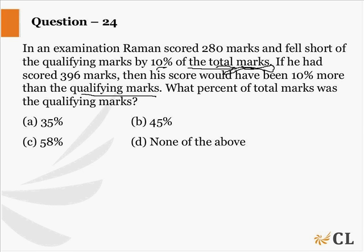For this question, if I assume the qualifying marks is equal to x, let's say. Okay. So in the first one, he got 280 marks, and the qualifying marks were x. So the shortage is x minus 280, which is equal to 10% of total marks. Right? In the first one it is this. In the second one, he got 10% more marks than qualifying marks. So qualifying marks is x. 10% more than this is nothing but 1.1 of x, which equals 396.